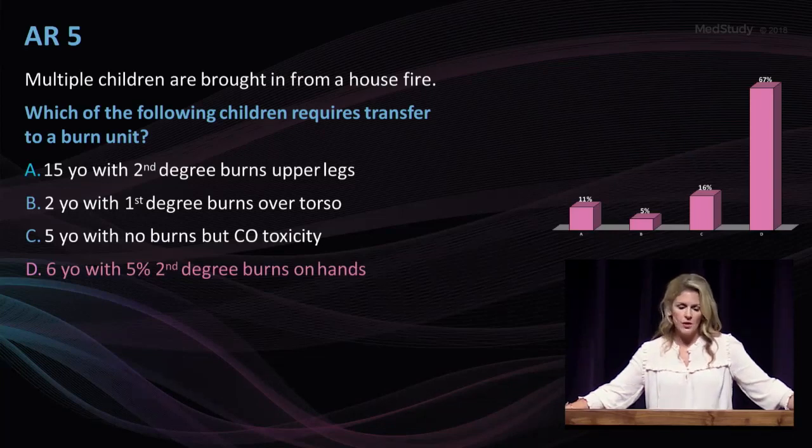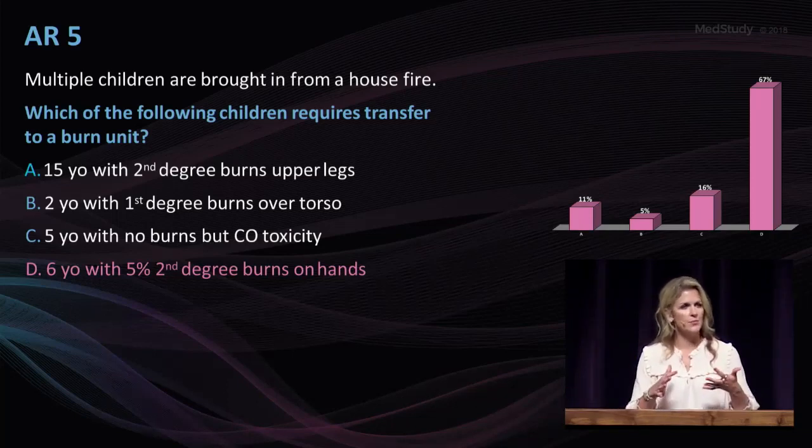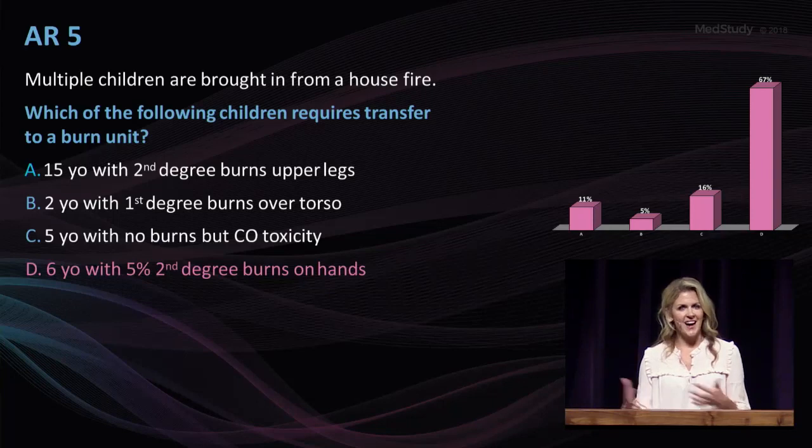Yeah, good. I think A is a little bit tricky, because if you apply the rule of nines, you could probably get close to 10% with that. But D is the better answer. If you just have second-degree burns, you need to have greater than 10% second-degree burns. So that's probably why A is wrong.